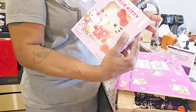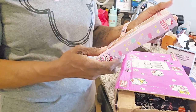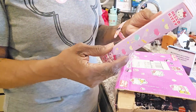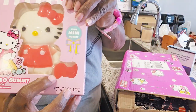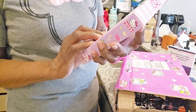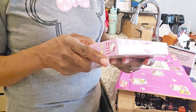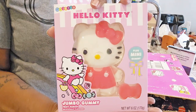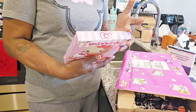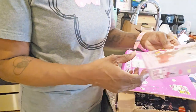Oh my God. You guys, this is a giant gummy. Oh my God. Look at the bow. It's a gummy too. I'm not eating this. I am keeping this. Don't attract ants. Oh my God. That is just too cute. Oh, DawnMarie, you are just amazing.